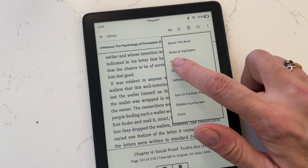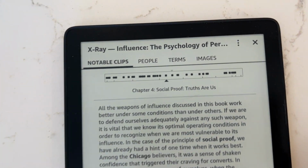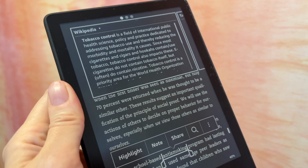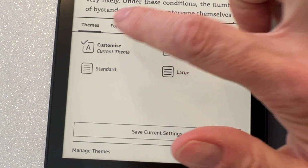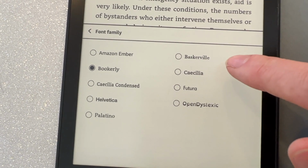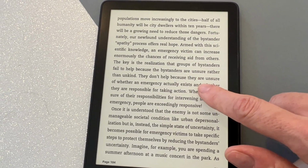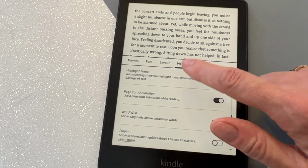X-ray lets you explore the bones of a book, keeping track of characters and key terms. With Smart Lookup, you can look up words in the dictionary or translate text to a different language, even explore Wikipedia. One of the cool things about reading on a Kindle is you can change the font size and typeface to your preference. You can also highlight text by tapping, holding, and dragging. If you love that flippy page turn like a real book, Amazon has added a page transition animation. Try it by going to the font or the AA menu in a book, selecting more, and then enabling it.